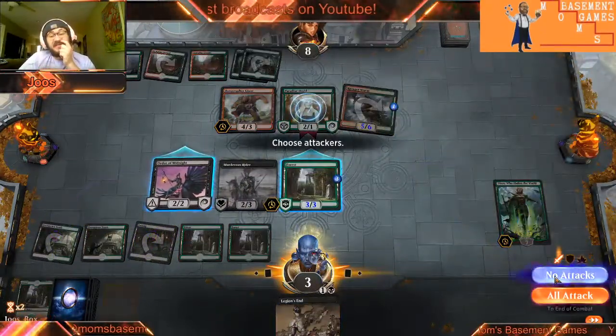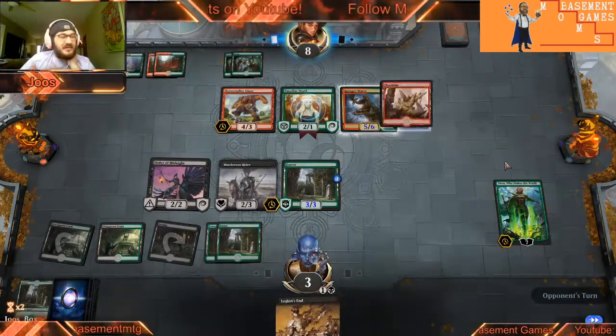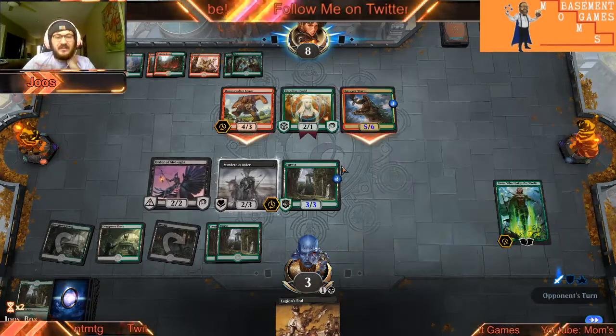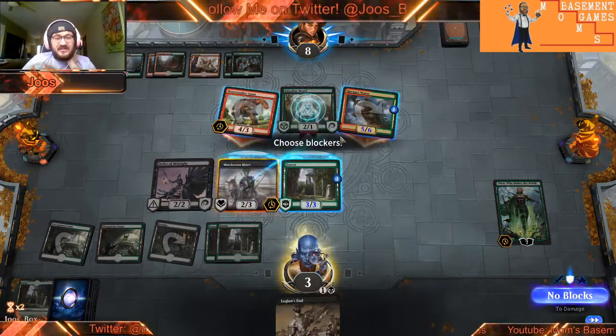Stall. We don't have a ton to do here. Pass back. Now this isn't... We, like, had such a great start. Now we're not looking too great anymore. I guess we should have swung with Order of Midnight. That was a misplay, too. Yikes.